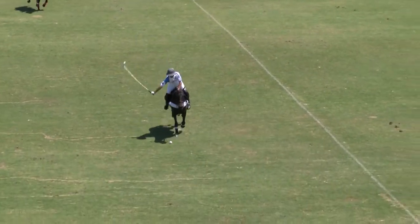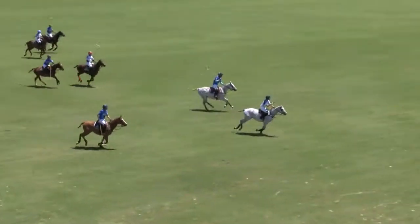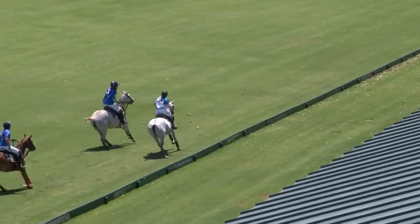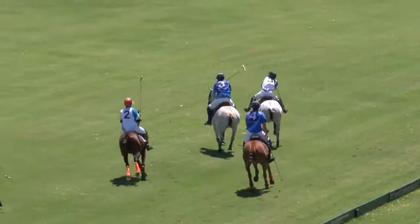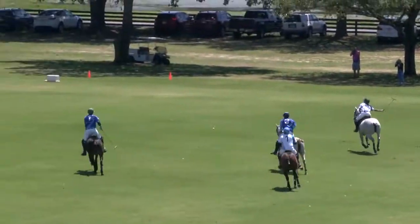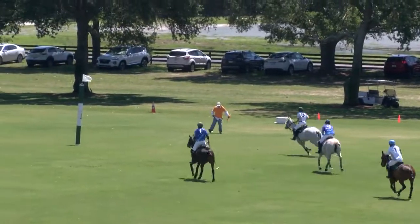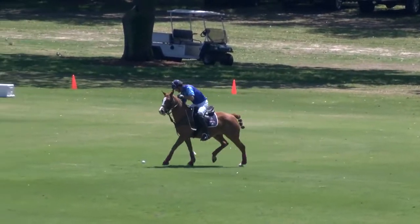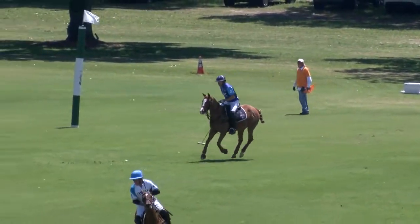And now, next shot under the neck of the horse. Nicely done right there. And now, here comes Paige. She's going to wait for it to bounce off the boards. Angles it towards the goal mouth. Paige Boone now on a nice looking gray pony. Shoots it towards the goal. And I believe that one's going to go wide right. John Gobin brings it off the end line.